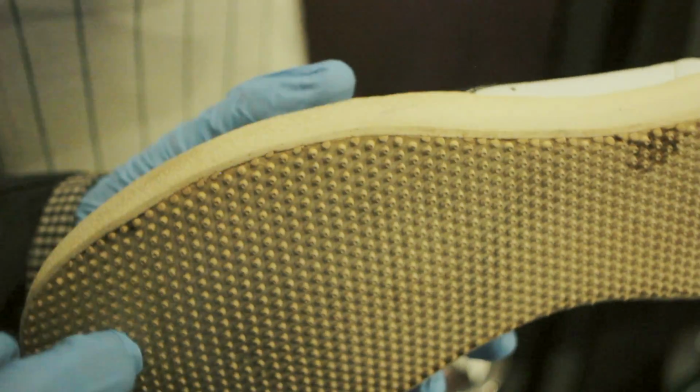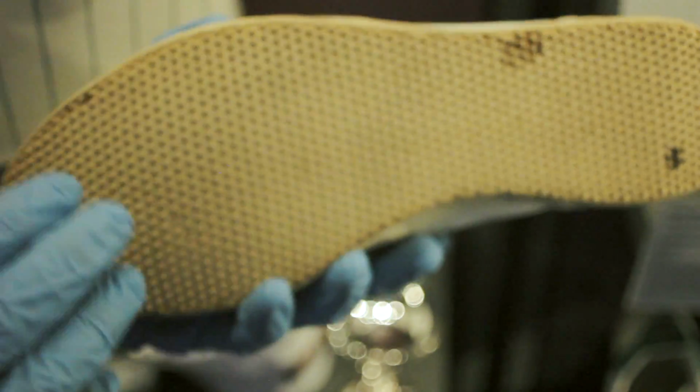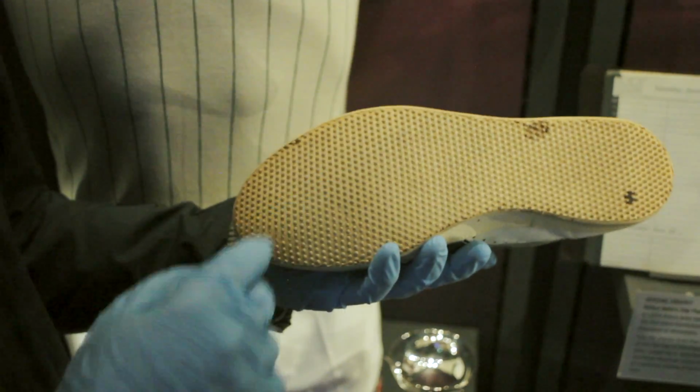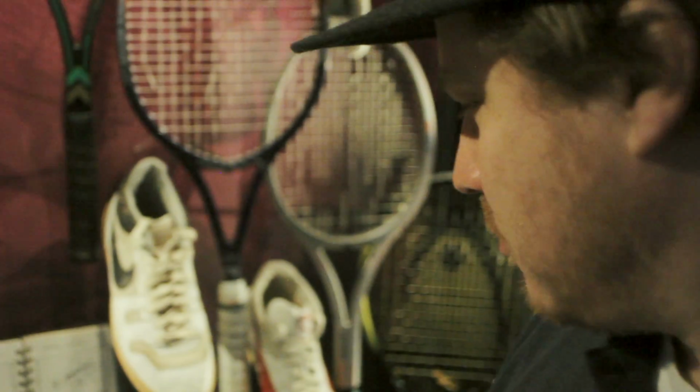Diadora, strangely, were a massive brand. They'd only got into making shoes outside of mountain shoes and hiking shoes in the early 70s. They were hand making these over in Italy. Yeah. And then went to Borg.